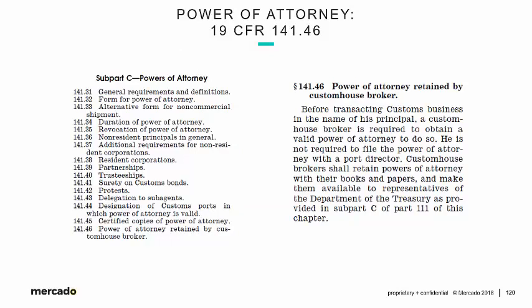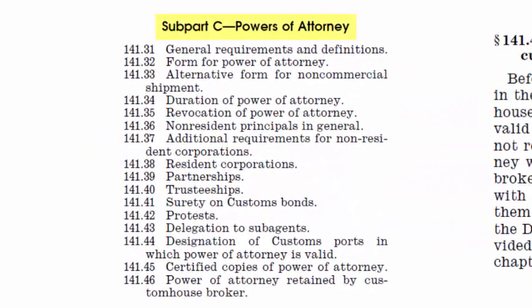As we said previously, and we'll demonstrate again, every requirement, every regulation put out there by customs has regulatory backup, which is found somewhere in 19 CFR. In the case of powers of attorney, it's 19 CFR 141.46. We excerpted a little bit here to demonstrate the backup of that regulatory authority. On the left-hand side, found in subpart C, the title Powers of Attorney. But it's not a one-shot deal. There are a number of topics within subpart C that deal specifically with power of attorney. Let's run through a couple of them.